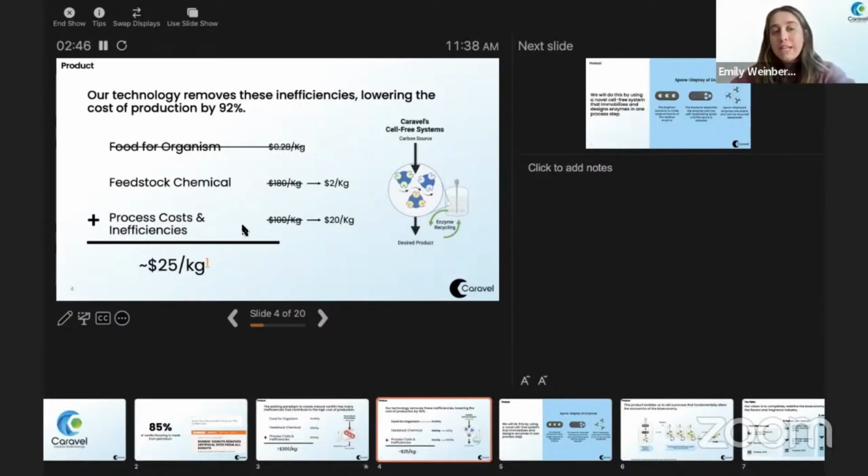And so when you think about the techno-economics of a cell-free system to produce vanillin, we remove the food for an organism because it's no longer living. We can use cheaper feedstocks because our process allows us to break down cheaper products to create natural products. And we remove a lot of these process costs and inefficiencies. So we believe with just this process, we can reduce the cost to around $25 a kilogram.